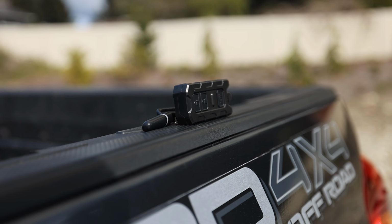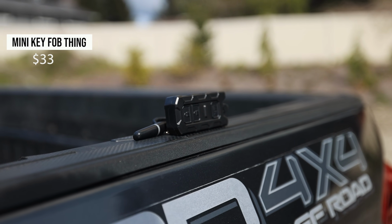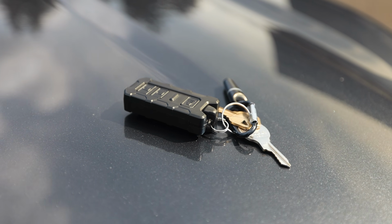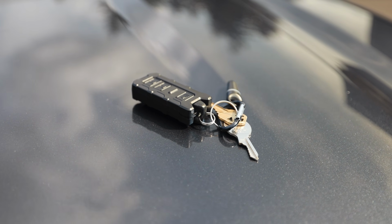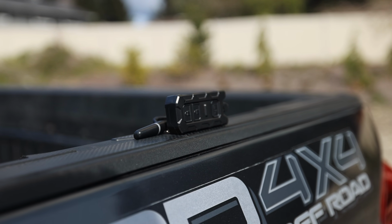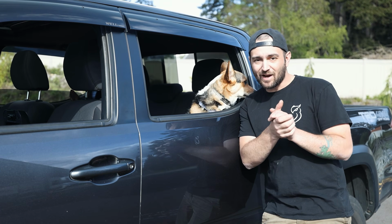I figured I'd toss this one in as just a little bonus. Now, while everybody may not need one of these, they are nice to have. Personally, I'm pretty rough with my keys sometimes, so having this little key fob replacement protector guy has definitely come in handy a couple times as I've thrown my keys around the shop whenever I get there. I have broken key fobs in the past, and for what, 15, 20 bucks for this thing, it's really not bad. It also decreases the size of the footprint of the key fob, so it doesn't take as much space up in your pocket. So that's all I got for you guys on this one.